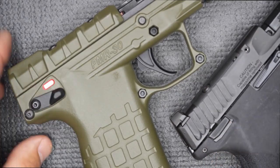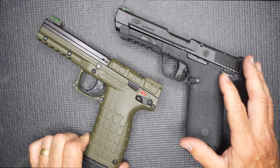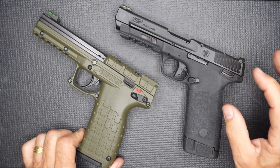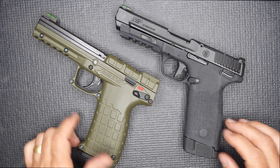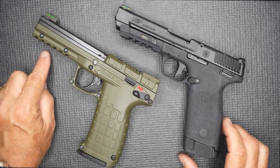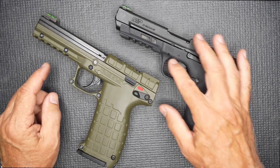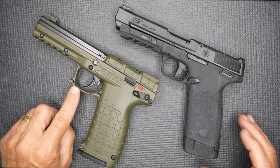Also, we have ambidextrous frame safeties on both pistols. But Smith & Wesson is known for offering that frame safety with the original pistols and then coming out with a non-frame safety version. But they haven't at this point. Both have Picatinny rails at the front. The Kel-Tec's a little bit longer. It does have 5 slots where the Smith & Wesson has 4. Also the trigger guard, rounded off on the Smith. On the Kel-Tec, it actually comes out and there's a screw.